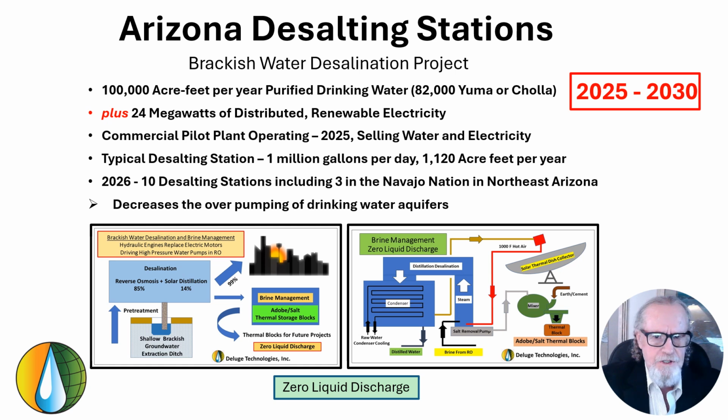The Arizona Desalting Station's brackish water desalination project will be built between 2025 and 2030 and produce 100,000 acre-feet per year of purified drinking water. That's 100,000 acre-feet compared to 82,000 acre-feet per year at Yuma or the new Cholla desalting facility. Plus, we will produce 24 megawatts of distributed renewable electricity.